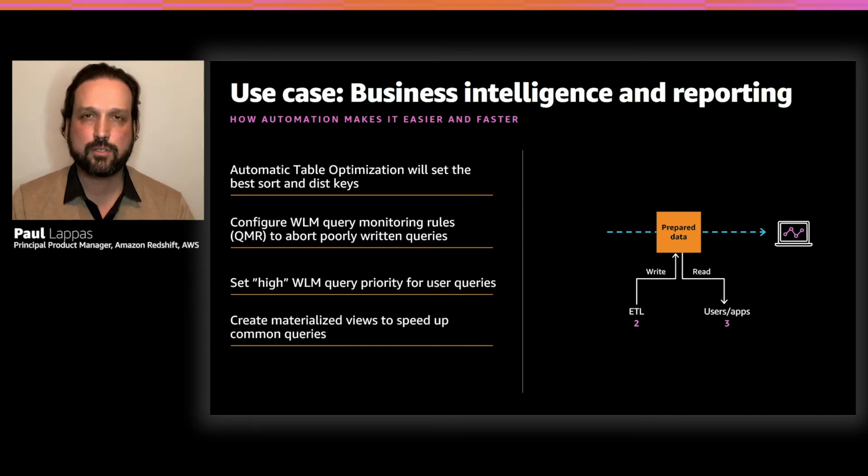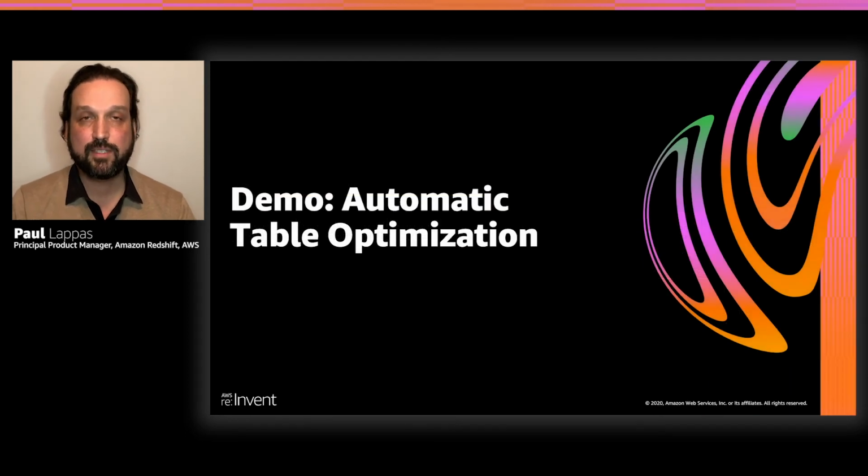We also have some novice users, so to provide some guardrails to ensure that rogue or expensive queries don't consume resources unnecessarily, we will configure some QMR rules to automatically abort queries that return too many rows or to automatically abort queries that perform nested loop joins. Finally, we will create some materialized views for known common aggregations, and then we expect that the automatic query features of Amazon Redshift will automatically use materialized views to speed up queries.